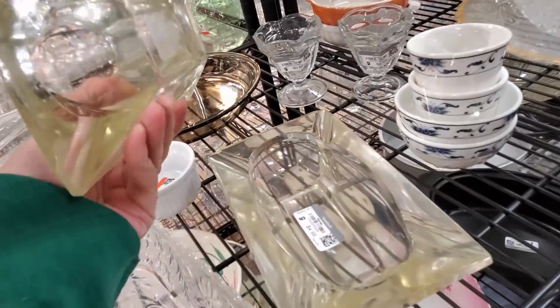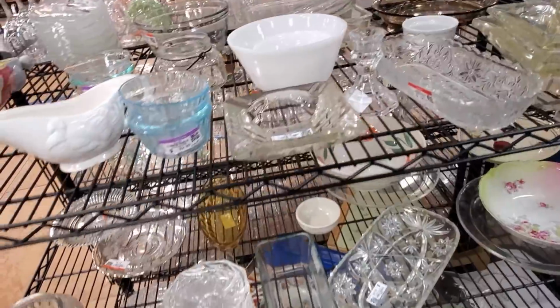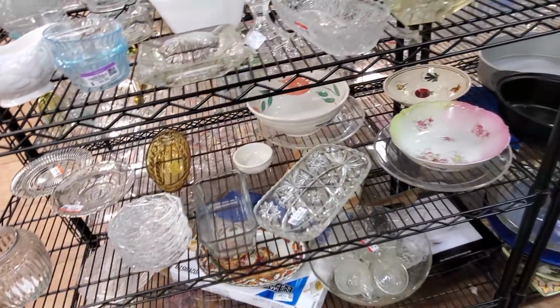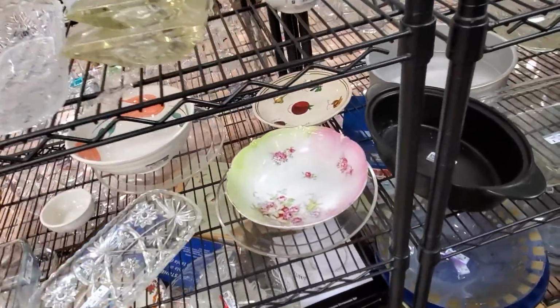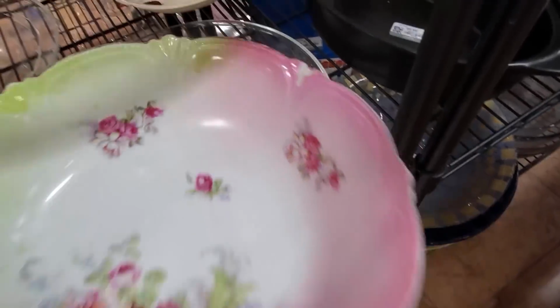These are very heavy mid-century ashtrays. You can see the yellowing. They probably glow like the dickens under a black light, but not a super popular item. And I was looking to see who made this bowl, but then I saw the chip, so it didn't really matter because I wasn't going to buy it.